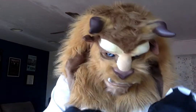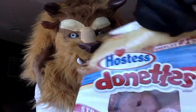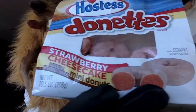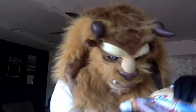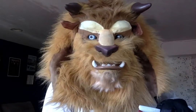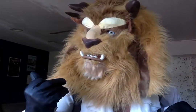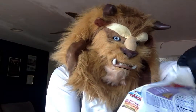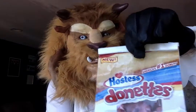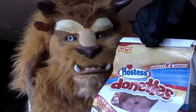But anyway, this is supposedly Hostess Strawberry Cheesecake flavored mini donuts. Strawberry cheesecake in a donut? You don't say! Here's calling for that Nicolas Cage meme. Regardless, so what we got here, packaging, your typical sort of Hostess packaging right there. America's number one donut.